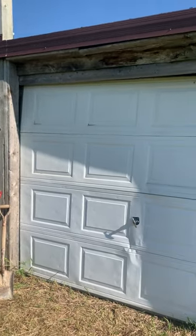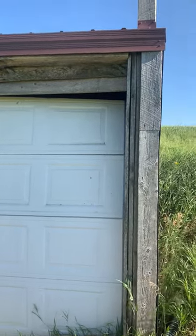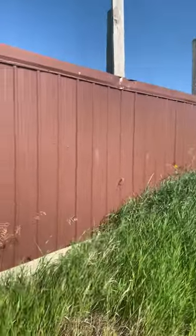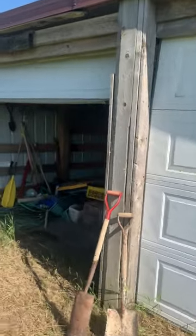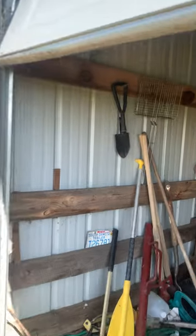It's not too bad a shape, but it needs new doors, probably new headers above the door. This is what it looks like inside, side view. Very messy right now because the raccoons moved in when the doors broke, so this is what we're dealing with right now.